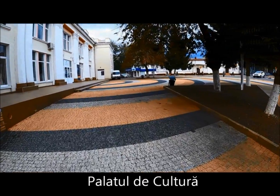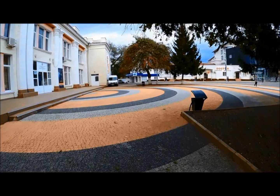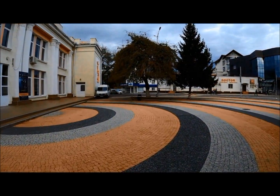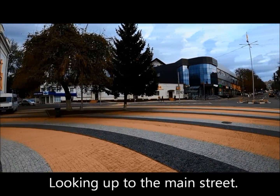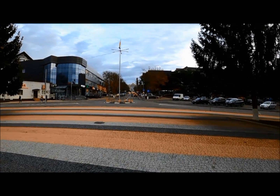At the Palace of Culture in the center of Orhei. Behind me is the bus station. In front of me is the doctor's office and pharmacy. Looking up this road is the main street and a large monument.